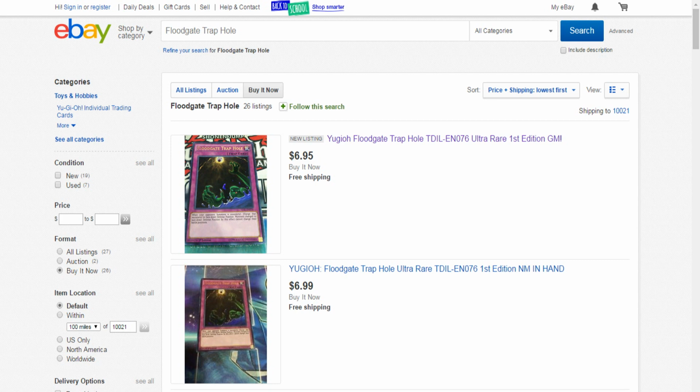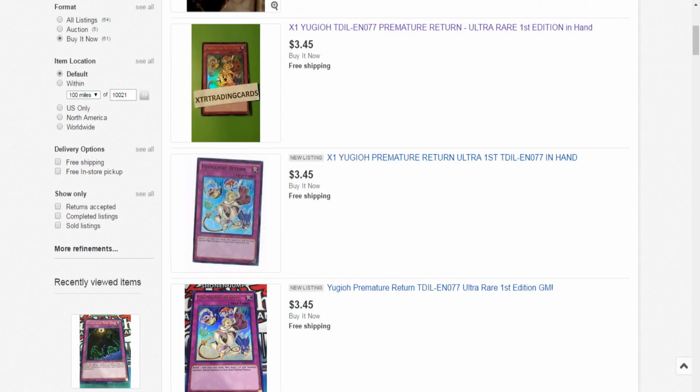Just like Quaking Mirror Force, but you activate it instead of them attacking. You could use it with the Trap Trick Succeed. This is nifty stuff, and only $7 a piece. Then we get to Premature Return, which is probably my least favorite out of all the Ultras, $3.45 right now.